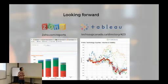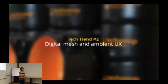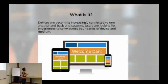Before I move on, any questions on this trend? No? Okay. Second one is the device mesh and an ambient user experience. Going back to our prediction of interconnectivity and integration, the digital or online, they also call it the device mesh, is that more and more devices, mobile, apps, programs, websites are becoming really integrated.